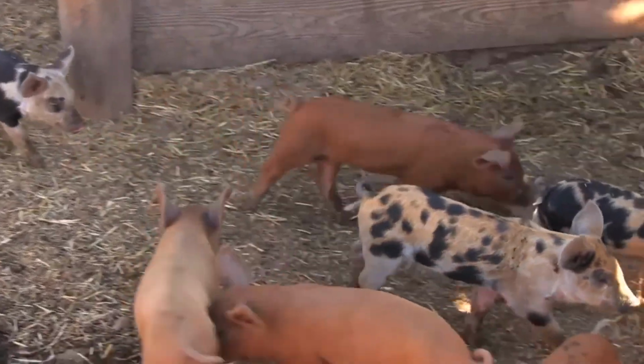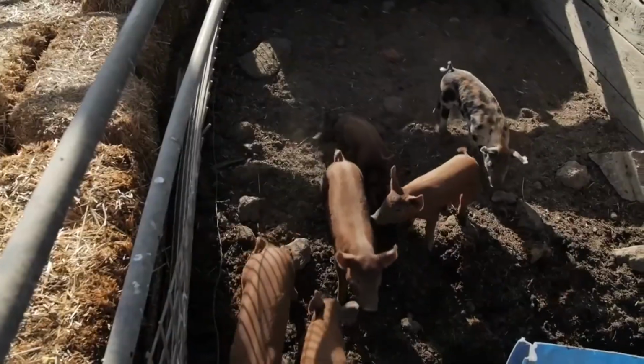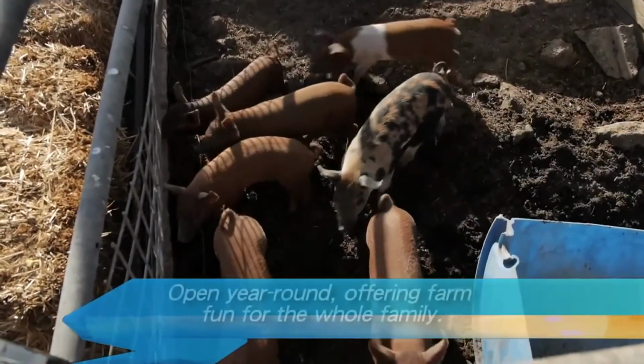How old are they? Those guys are about a month old, the little piglets. And that's probably as cute as they'll ever get. All babies are cute, right? Once they turn into teenagers, they are very difficult to contain, that's for sure.